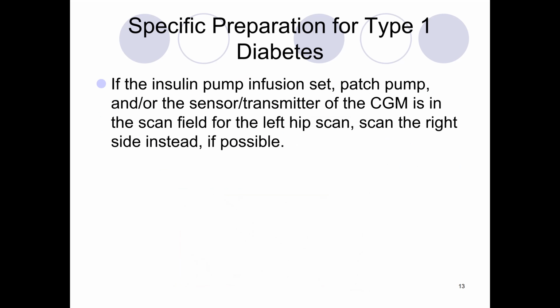All right, so if any of these devices are in the scan field for the left hip scan, scan the right side instead.